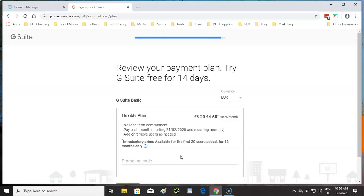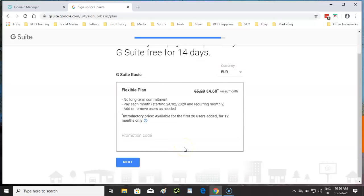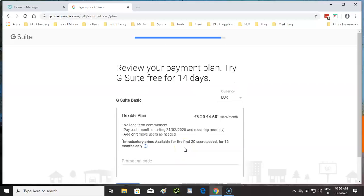Now, you can pay in advance as well. You can say, right, well, I'd rather pay 60, 70, 80, 90 euro or dollars, wherever you're based. But at the moment, I think I'll just go with the 14-day free trial, and then after that it's €4.68 per month. So that's fairly good value.